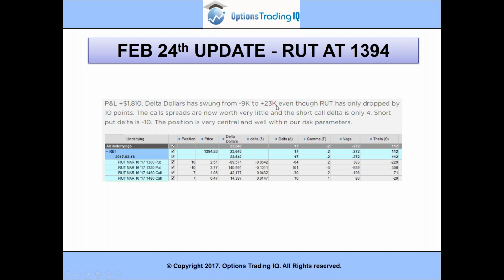So our delta dollars swung a fair bit, even though Russell only dropped by 10 points. The call spreads are now worth very little, and the short call is only delta 4. Short puts delta negative 10, and the position is very central, well within our risk parameters. Again, that delta dollars number hadn't hit our adjustment parameter.